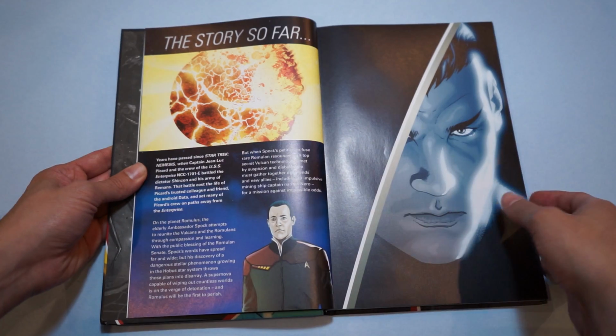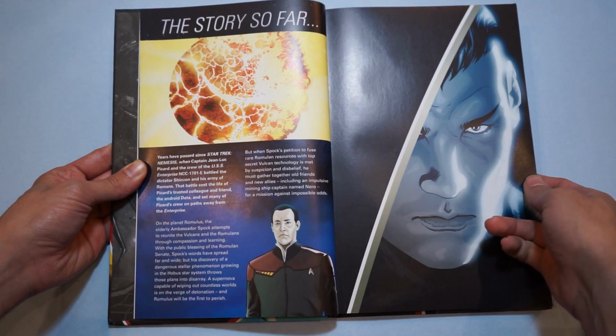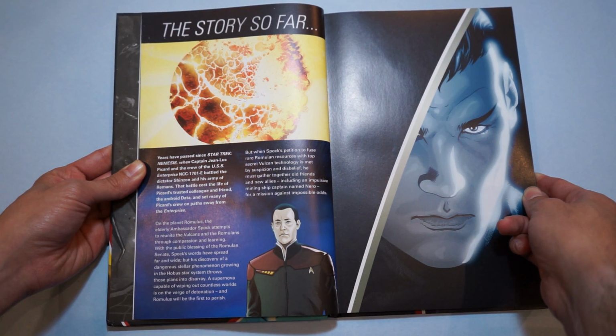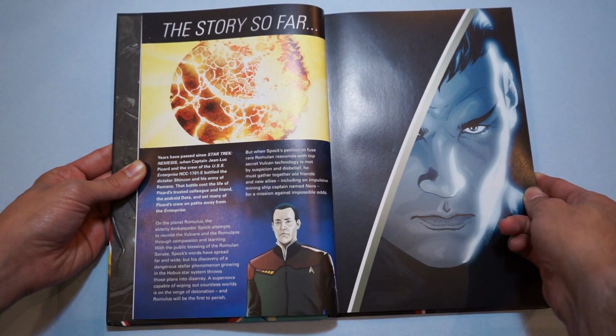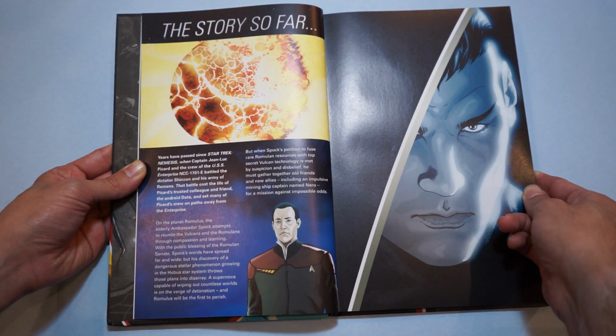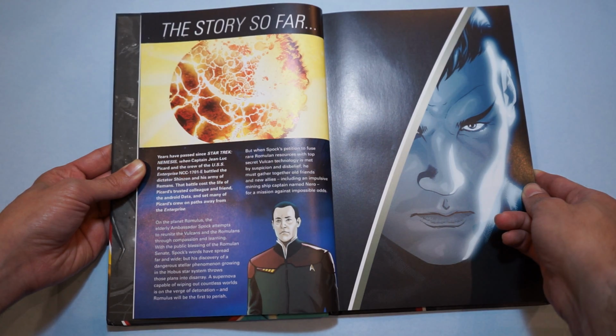Now, we have the Story So Far page. Years have passed since Star Trek Nemesis, when Captain Jean-Luc Picard and the crew of the USS Enterprise, NCC 1701E, battled the dictator Shinzon and his army of Remans. That battle cost the life of Picard's trusted colleague and friend, the android Data, and set many of Picard's crew on paths away from the Enterprise.